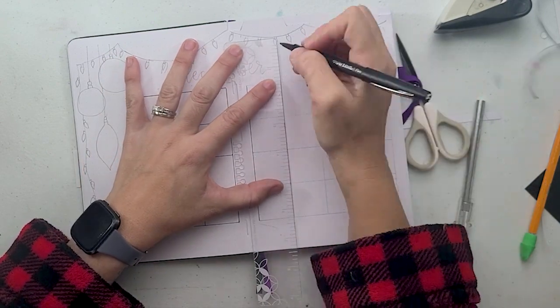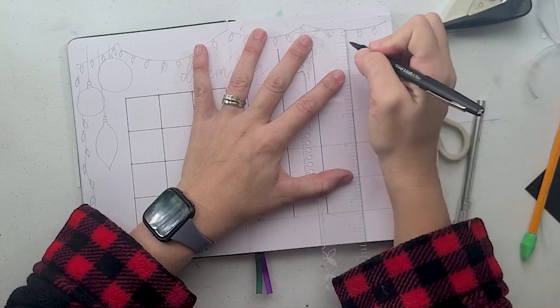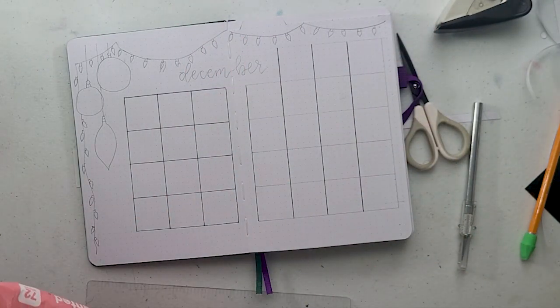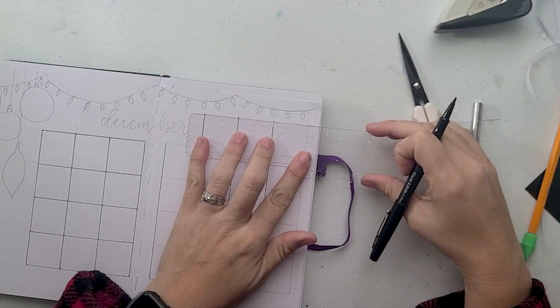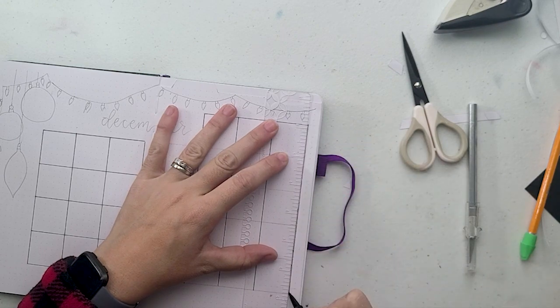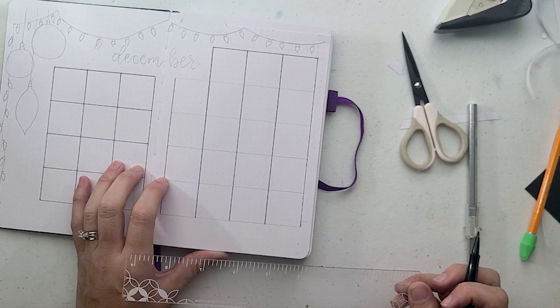So yeah, I did keep my monthlies set up the same way every single time, just to make it easier on myself. I'm using a Papermate Flair to do the outlines, as that is just what works for me. Some people don't like it as bold. I like it bold. So that's just how I do mine.